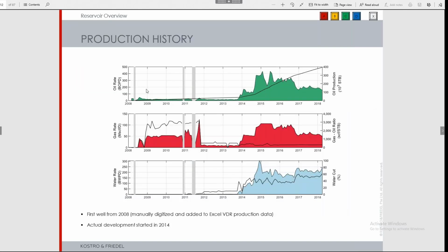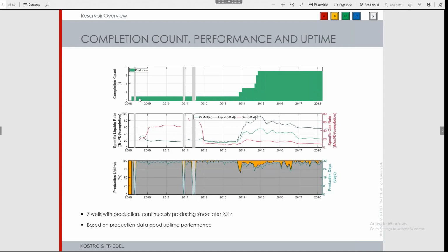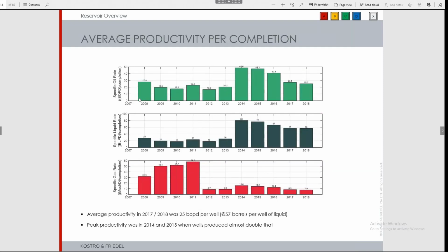And where I go directly into the production history, where you can see green for oil, red for gas, blue for water, where you say, okay, this is the oil rate versus time. And so what is the field level production? But obviously, if you go downwards to an average productivity per completion, so that you get a feeling which well is producing how much and what oil rate was achieved and at what date. So the green again for oil, it's always in my presentation, green is oil and red is gas.